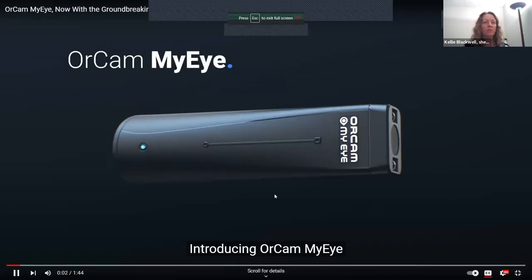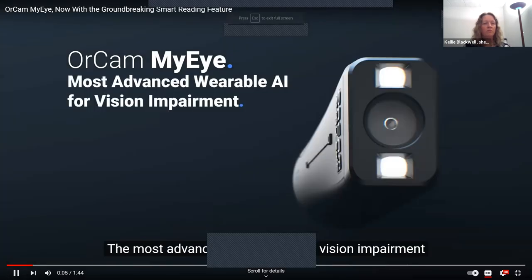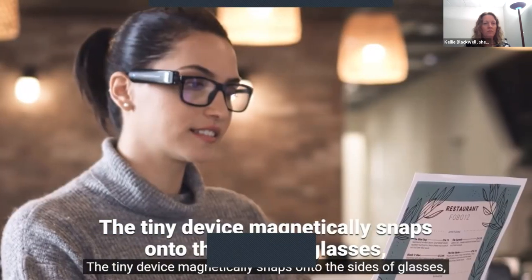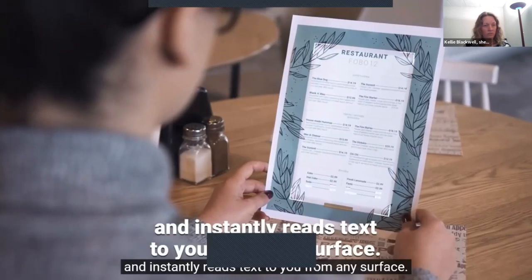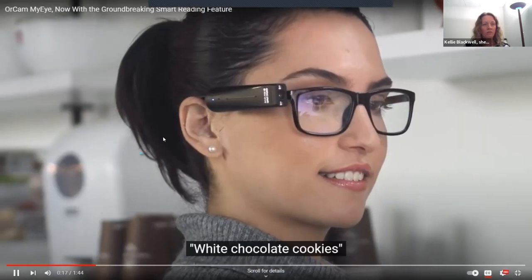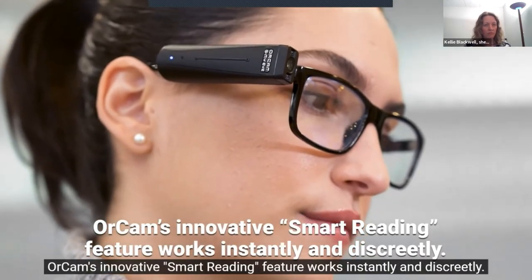Introducing OrCam MyEye, the most advanced wearable AI for vision impairment. The tiny device magnetically snaps onto the side of glasses and instantly reads text to you from any surface. All you have to do is point. White chocolate cookies. OrCam's innovative smart reading feature works instantly and discreetly.